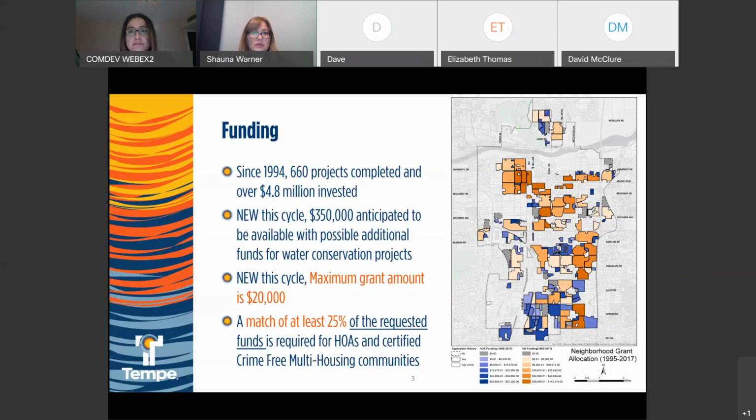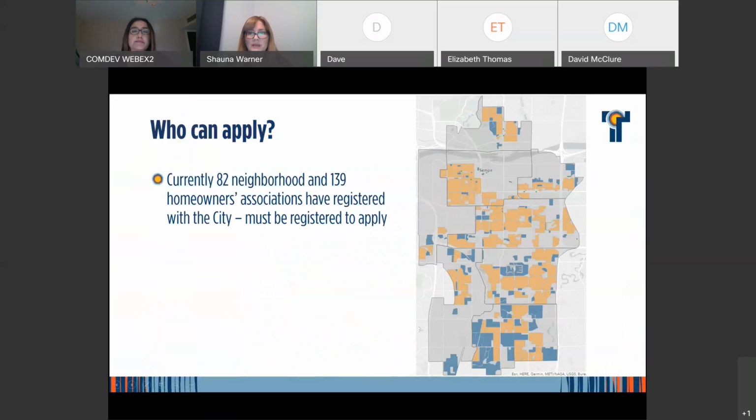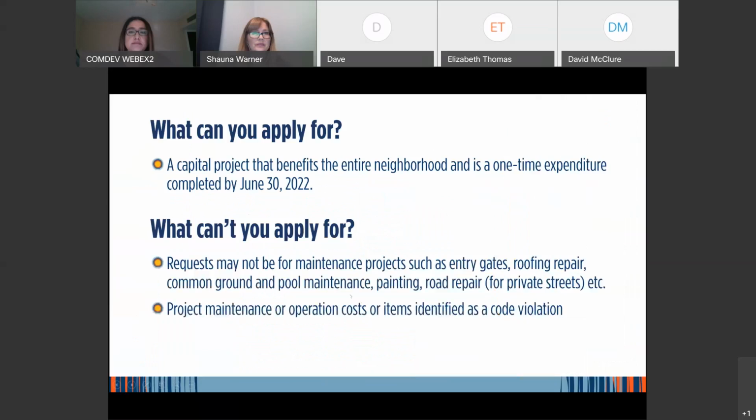Now we do require a match of at least 25% for all of our homeowner associations and our certified crime-free multi-housing communities. Our voluntary neighborhood associations do not have to match. This map here, similar to the previous one, shows you where our registered neighborhood and homeowner associations are. They're spread out within the city. The orange are voluntary groups and the blue are HOAs.